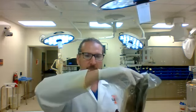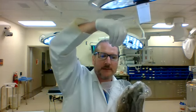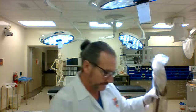Leave the shark in the bag, bring the bag back. When you pull the shark out, let it drip in the bag for a second or two, put it on the table, put your bag upright in a trash can so it doesn't spill.